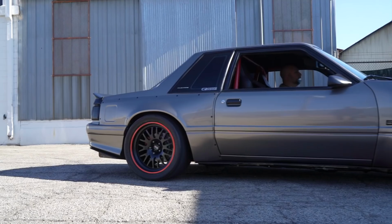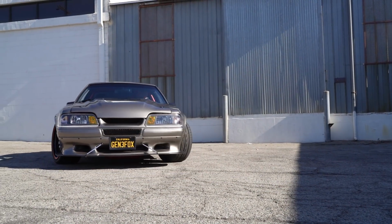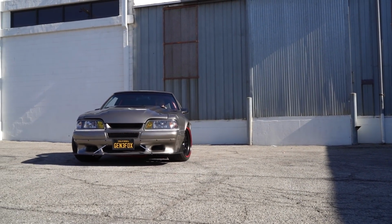Really love how Renee set up this Foxbody, and it gives me a great sense of what's to come for our car. Just a complete and total badass.